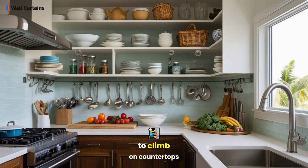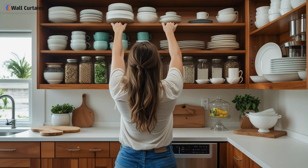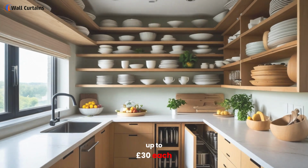Remember when we used to climb on countertops to reach high shelves? Those days are over. So tell me in the comments, would you trust your dishes to ceiling storage? I was nervous at first too, but these tracks hold up to 30 pounds each.